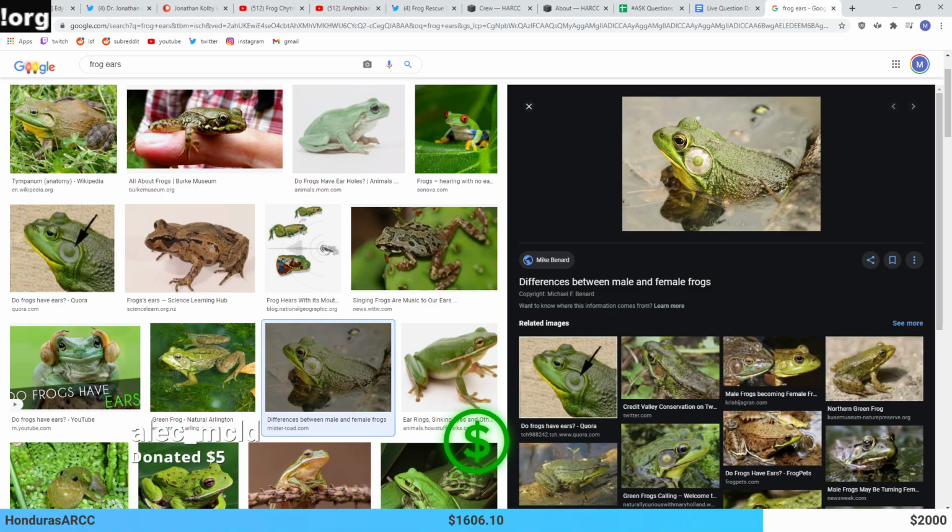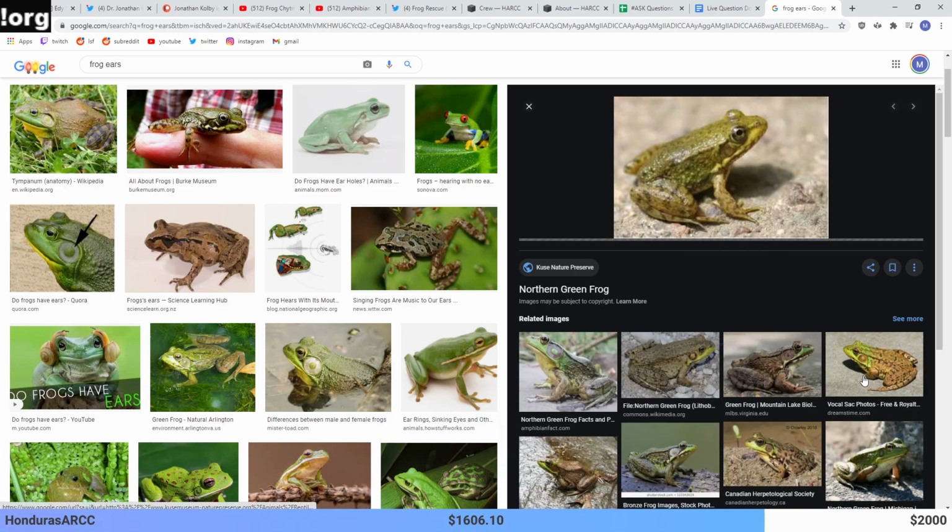You can't see it on all frogs. On some frogs it's hidden under a fold of skin, but on a lot of frogs it's pretty visible.